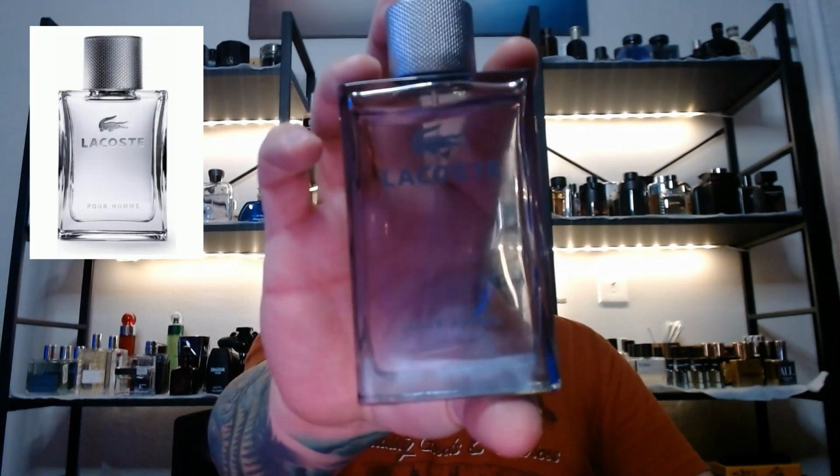Next up for fragrance number 6, we're gonna go with a really easy to wear casual fragrance that you can sport day or night, any time of the year. And it is a great fragrance for the price. From the house of Lacoste, we have Lacoste Pour Homme.